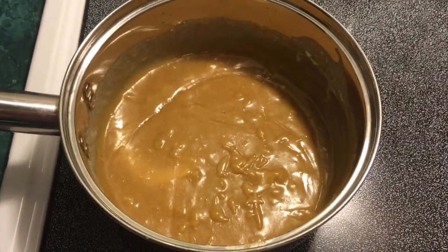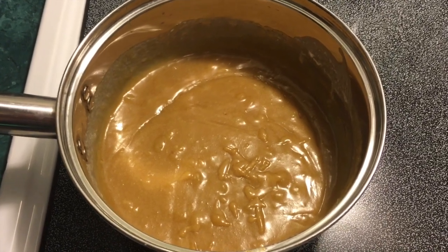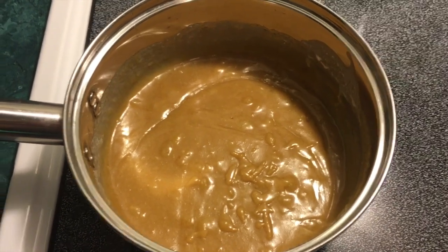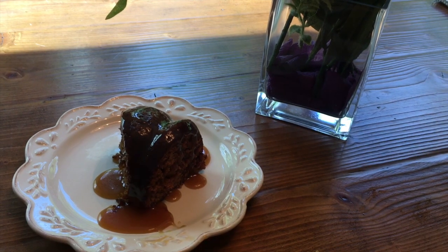If I was making it for Reese, I would definitely add some brandy. I don't keep a lot of it on hand at the house, and it's just for my family, so we're going to do without it today.